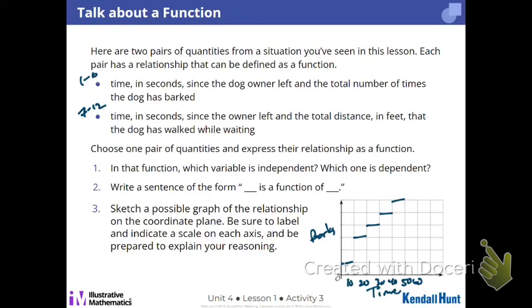So something like this. You need to show that it needs to be discrete or piecewise. It would also be cool to do something like 0, there's this many. At 10, there's this many. 20, something like this. That's cool too. We just can't have, it has to be discrete, can't be continuous, okay? Do you guys see why? Yeah. Not partial barks, okay?